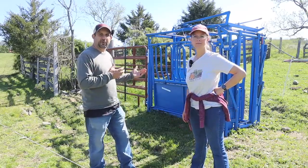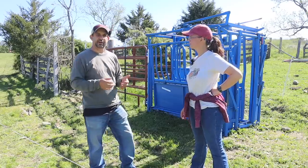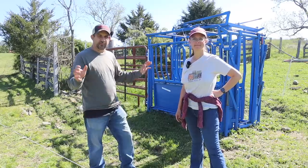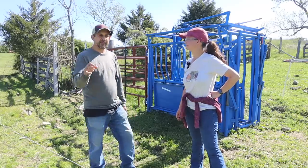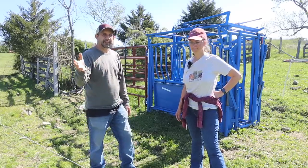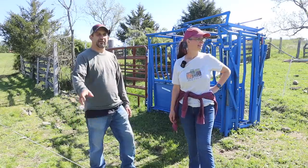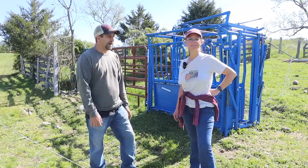We're going to leave the camera rolling, but we're not going to be able to get close-ups and stuff like that, because we just need to keep ourselves safe, keep the cattle safe, and make sure that everybody is doing what they need to do. So, we're gonna draw blood. And suddenly the beef cattle have decided to come back around to check out what's going on. So, they're probably gonna be noisy in the background. Hopefully they don't knock the camera over.